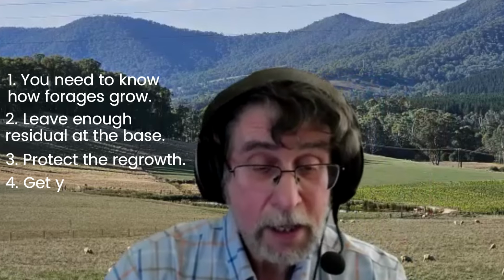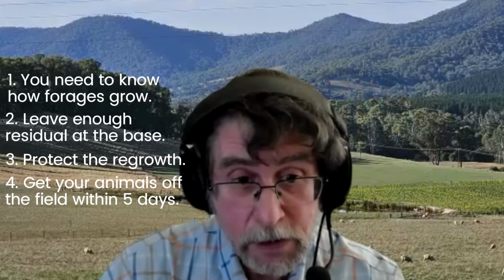So the third principle of good grazing is protect the regrowth, which brings us to another main principle: get your animals off the field within 5 days. If you have animals on that field or pasture, whatever that is, more than 5-6 days, then those animals are going to be eating regrowth. That has major implications because there are all sorts of grazing strategies.